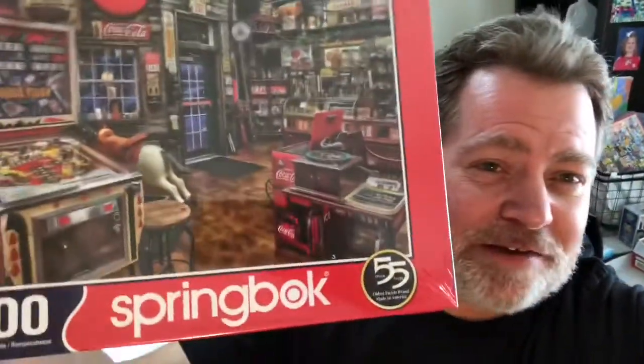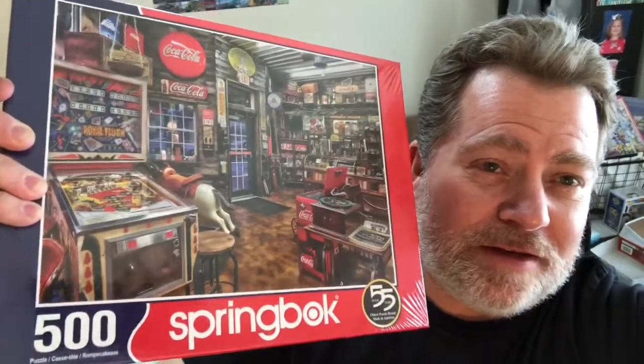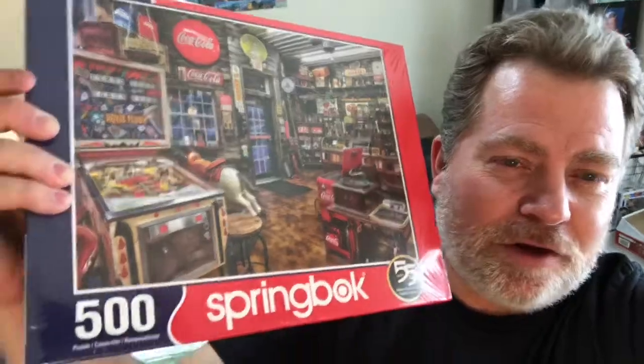You never know. Las Vegas, as far as I know, doesn't have a jigsaw puzzle contest or even a meetup group. So who knows? But at any rate, one step at a time, this will be the next puzzle.